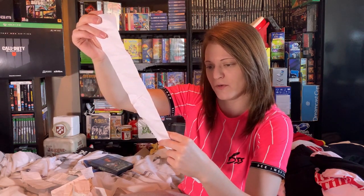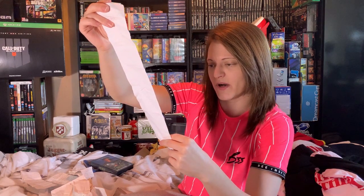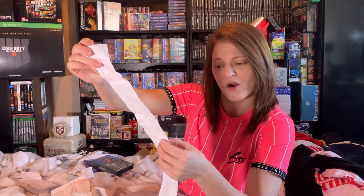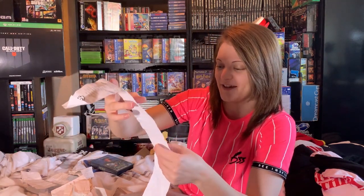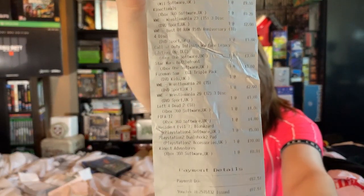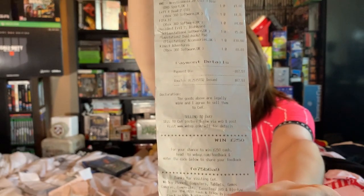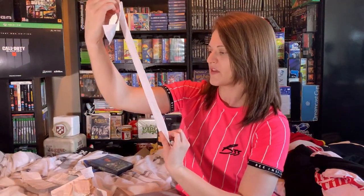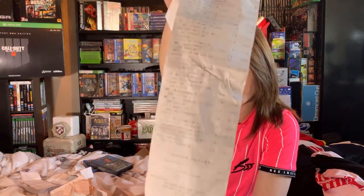Left 4 Dead 2, Resident Evil Biohazard on the PS4. I've already got that for Xbox, obviously. Oh, that's not bad as well, when PlayStation 2 controllers were a tenner in-store credit. For this lovely lot, like I say, I'm totally doing this blind because I can't see the actual video playback. But £67.51 off all of them there.